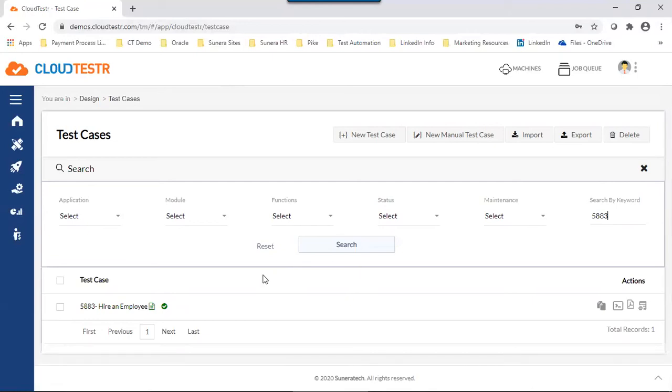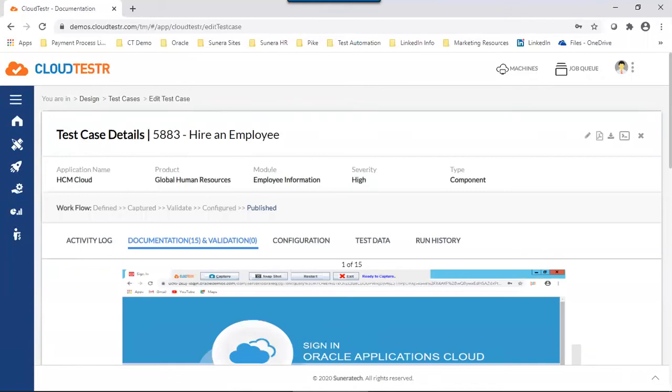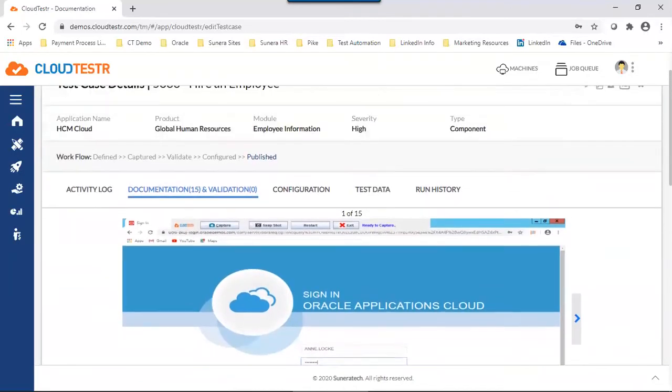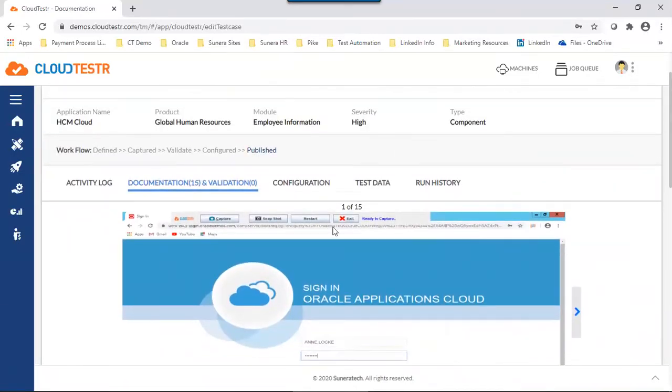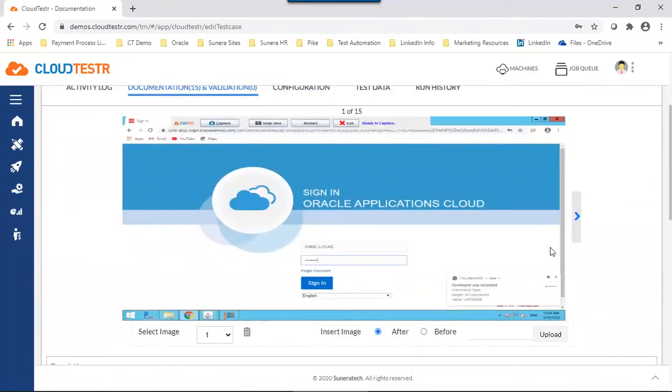So whether it's an ERP test case, an SCM test case, an HCM test case, they all basically look the same. But for demo purposes, we're going to take a look at the hire employee test case. So the first thing that you see when our users log in and they search for a test case is the documentation validations tab.